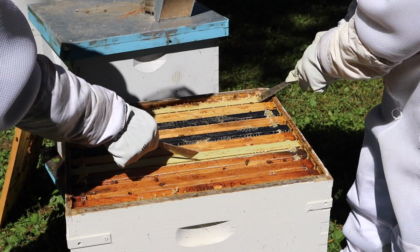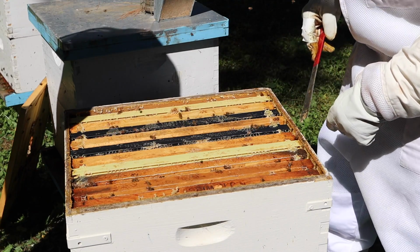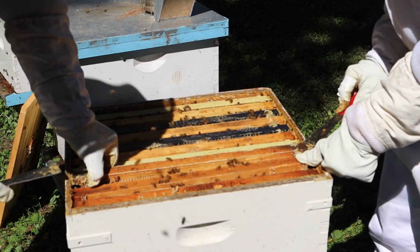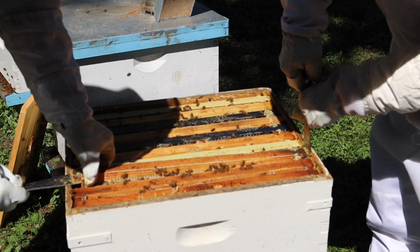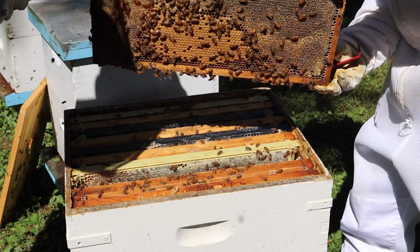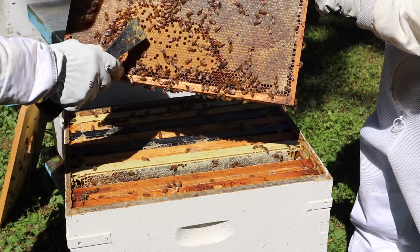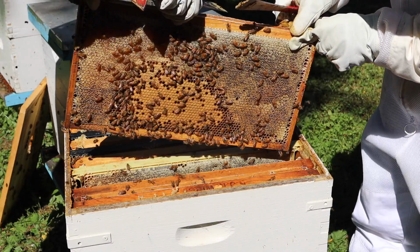Actually looks like a lot of honey right here. I know, that's what I'm seeing also. Which frame you want to pop? It's full of honey. That's all honey. Just the top part. And nice pattern here. Ton of brood there. Awesome. Honey and brood.